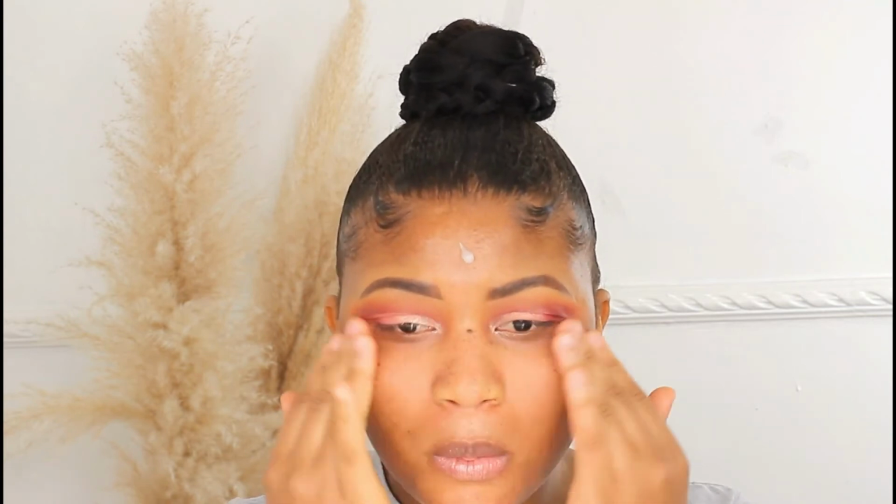Alright, so now moving on to the face, I am gonna go in first and prime. I am using this one, the Hydrating Face Primer from e.l.f. And for my foundation, I am using the NARS Natural Radiance Foundation. I am in the shade Tahoe.